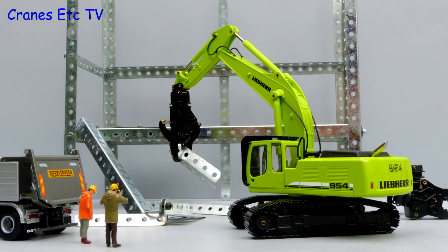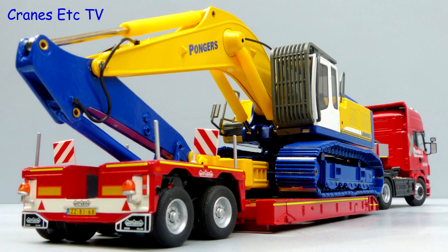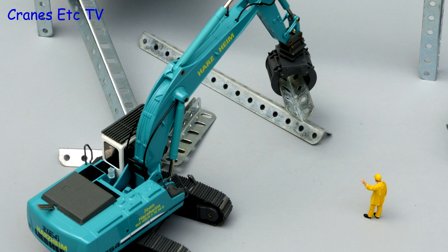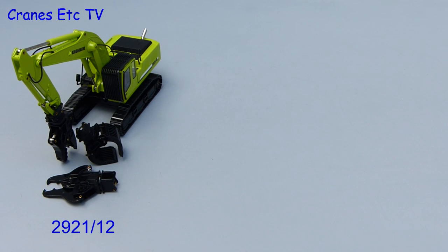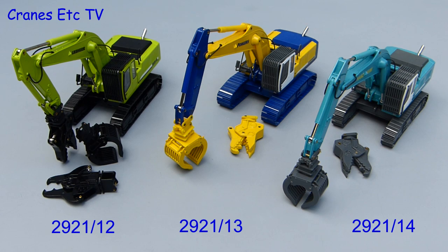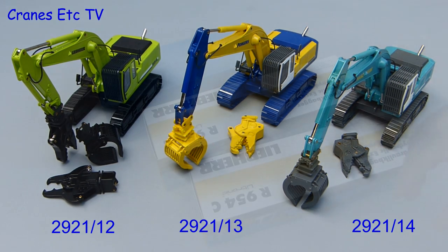Here we're looking at 3 versions of the Liebherr R954C excavator in demolition configuration. They've been commissioned by Heavy Transport Models from Conrad. Model 292112 is HTM Special Green, 292113 is in the colours of the Dutch demolition company Pongers, and finally 292114 is in the colours of Harzheim, a German company founded in 1888.